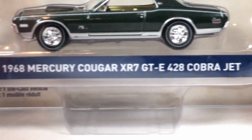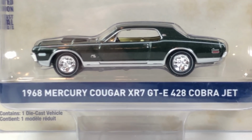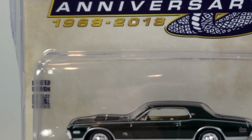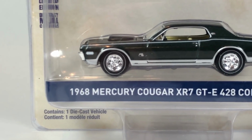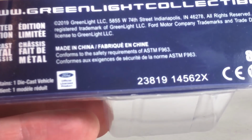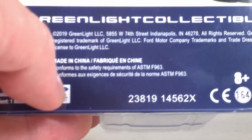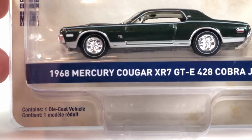Let's do these. This one right here. 1968 Mercury Cougar XR7 GT-E 428 Cobra Jet in the Greenlight Anniversary Collection. So the Greenlight Anniversary Collection is a cool series as well. I don't know which series this one is. I know it's the Anniversary Collection, but I don't know. They don't put the number of the series on the card sometimes, which is goofy. Let's go ahead and open it up, and I don't remember which one it is.